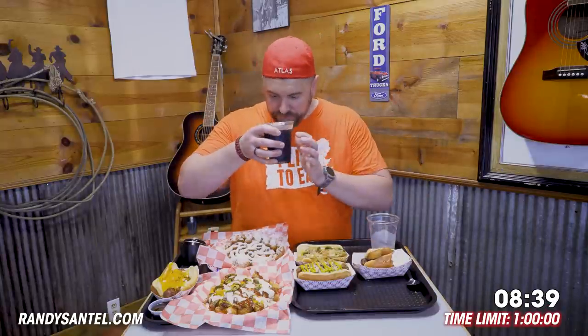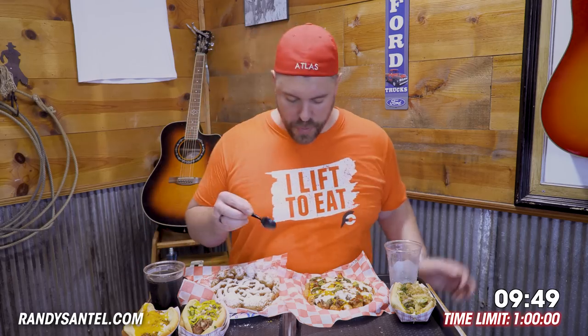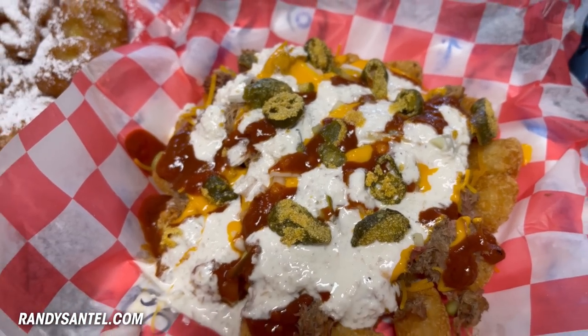This is required, so I'll start working on that too. Done with this one though, yummy. That bacon is crunchy because it was fried. That one had a lot of peanut butter on it, so it took a while to chew. But let's work on these loaded barbecue tots.